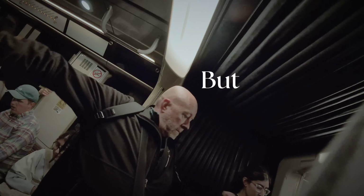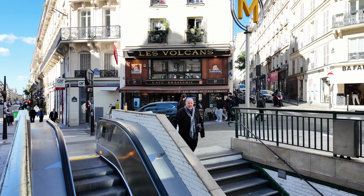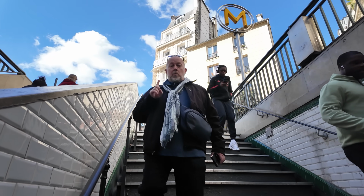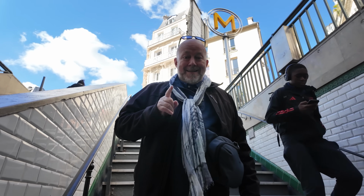Paris is beautiful, but down there in the metro, you're gonna find some pickpockets. And those bastards are fast, clever, and almost impossible to spot. Today, I'm going down there with one goal, to show you the hot spots and the signs to look for. And today, I'm not doing this alone.